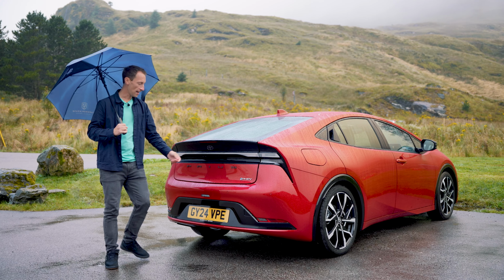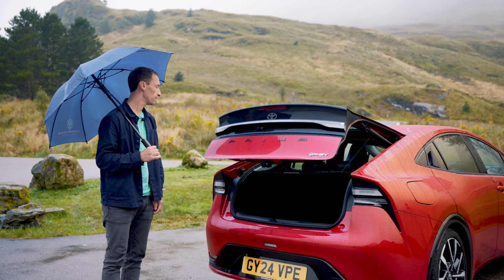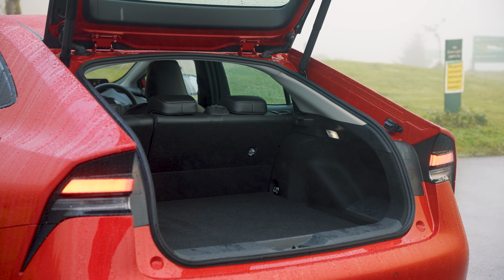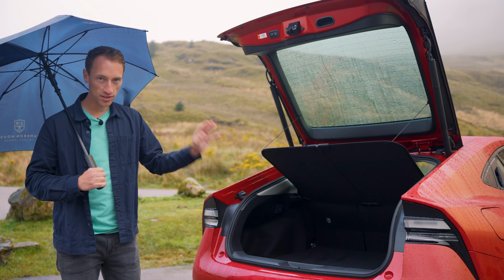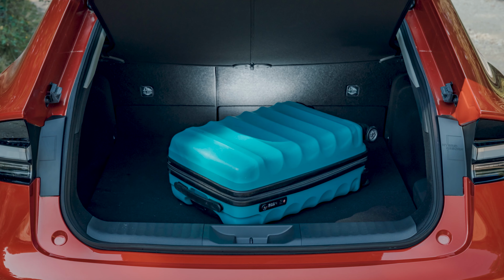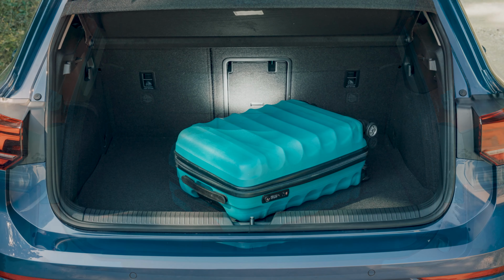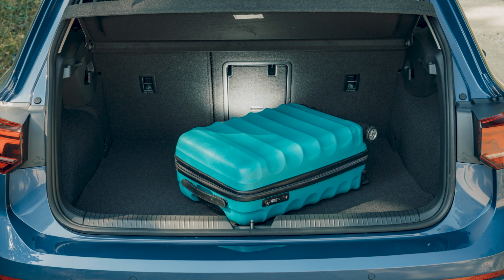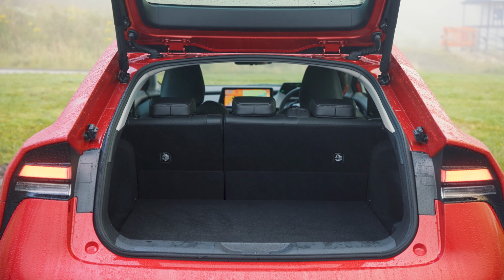Now, the Prius has a pretty big boot opening compared to its other hatchback rivals. You can see it's very, very tall and should make it easy to put things in and get them out again. But how much stuff can you actually fit in the back? We managed to get 5 carry-on size suitcases into the back of this Prius, which is the same number that we could fit in a Golf plug-in hybrid. Now, that's not exceptional, but that's reasonably useful for a plug-in hybrid.